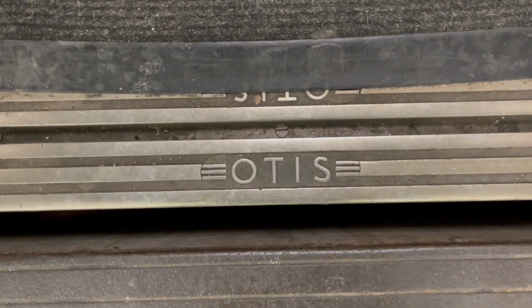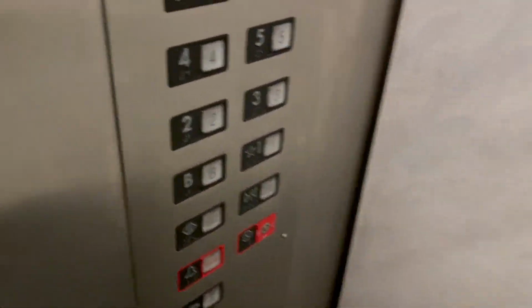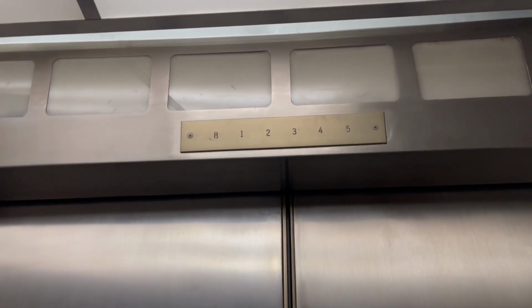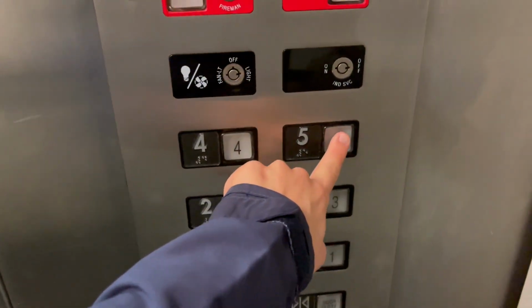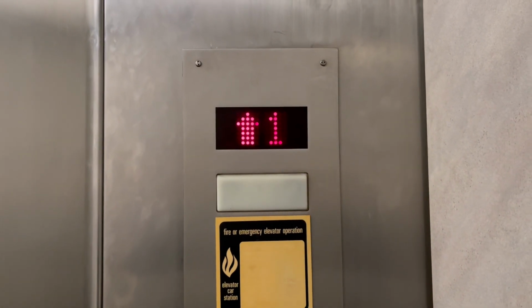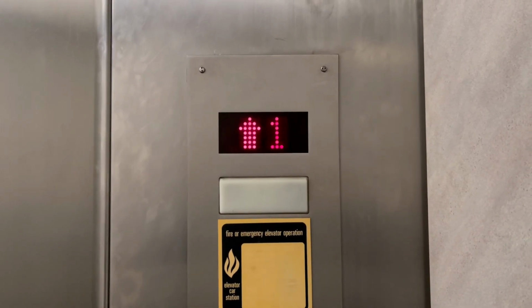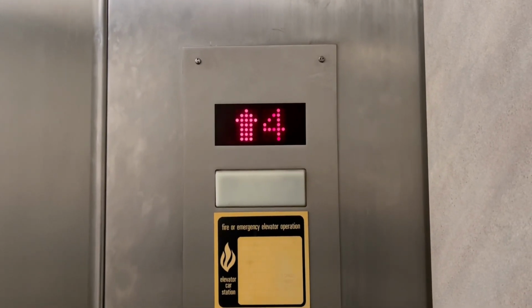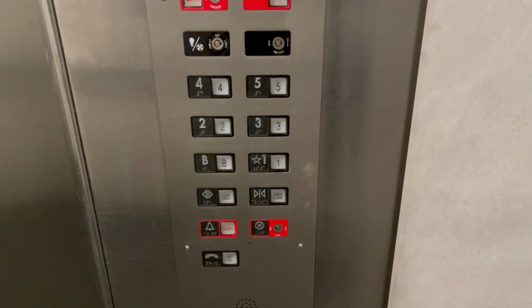Oh wow, look at this. It's an Otis, installed in 1951. Oh, this is exactly like your typical department store style elevator. Oh, that chime. I love that chime. Hanny, you are right. This elevator is still amazing. Innovation decorator mod.